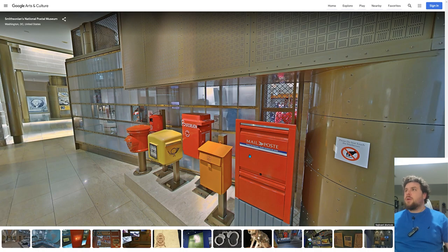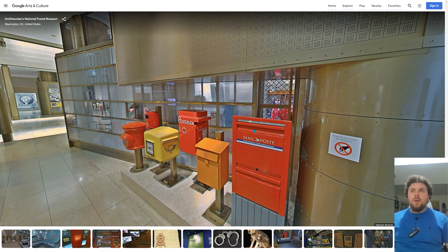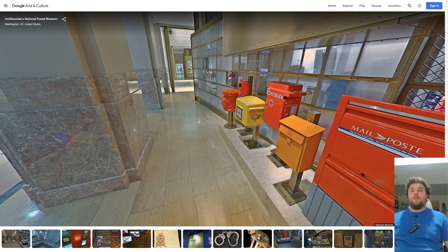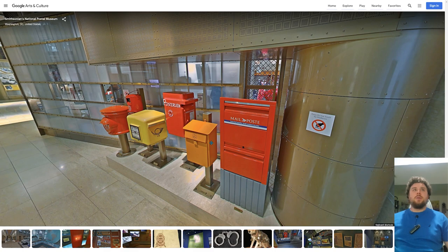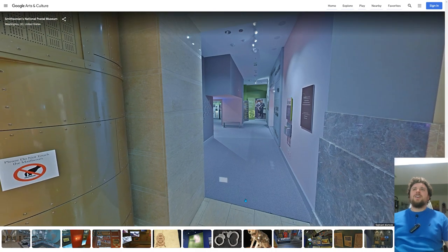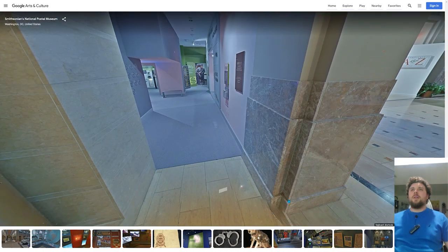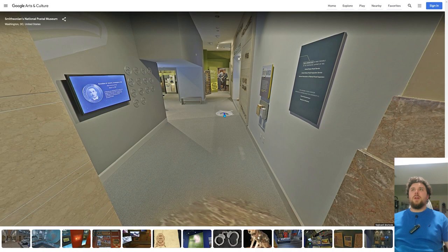Oh wow, that's a postal horn. Don't touch the mailboxes. Okay. Canada. So these are just foreign mailboxes. I was wishing I could stand right in front of them, but it doesn't seem like I'll be able to. But that is very cool. Let's go in here, if it'll let me. There we go. We've made it through the door.